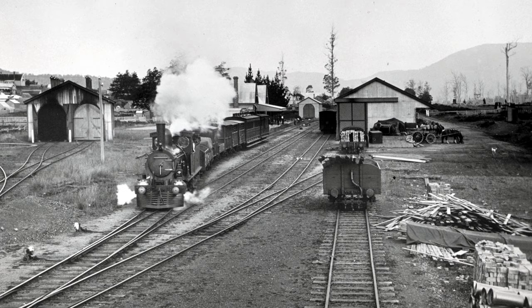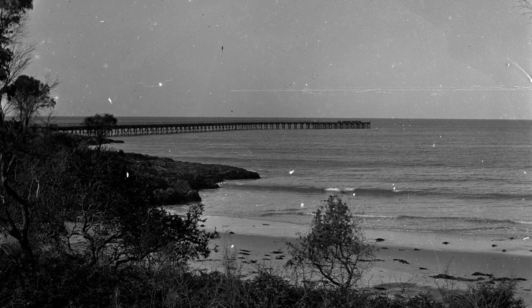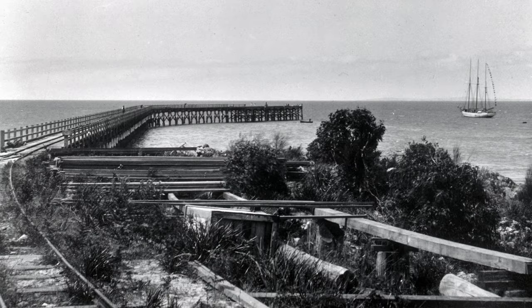In 1911, the Tasmanian Timber Company had built a railway line from the Forrester Mill to the pier at Croquet Lawn Beach in Bridport. Timber was already being sent from the Forrester District via Bridport to Melbourne and Adelaide.